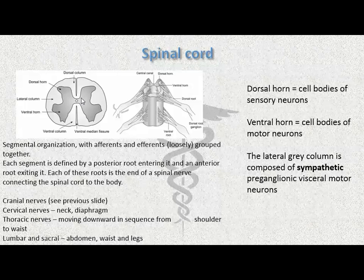If you do a cross-section through the spinal cord, you'll see lighter and darker areas. And so the lighter areas are white matter that is predominantly myelinated axons going up and down the spinal cord. And the darker areas are where the neuronal cell bodies of the spinal cord are located.